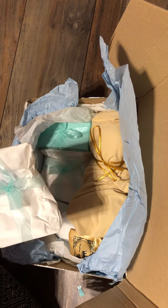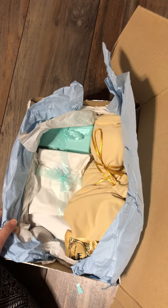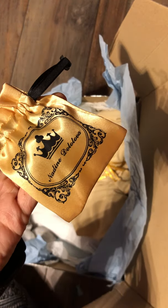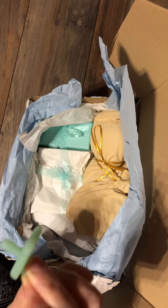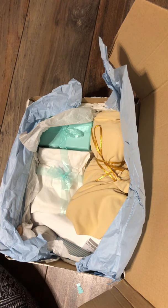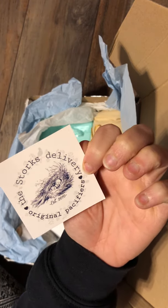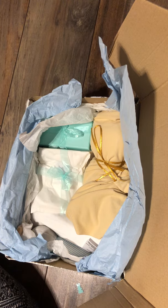This is the gorgeous presentation. I should really be taking photos of the presentation, right? Well, I can do screenshots. Yeah, the opening. Look at this custom bag. There's her name on there. Nadine Dolotova. That's lovely. And in here, we have his itty bitty pacifier. Little silicone pacifier. T.S. Dolls, the Stork's Delivery original pacifiers. A silicone passy. Oh, and look what fell out.